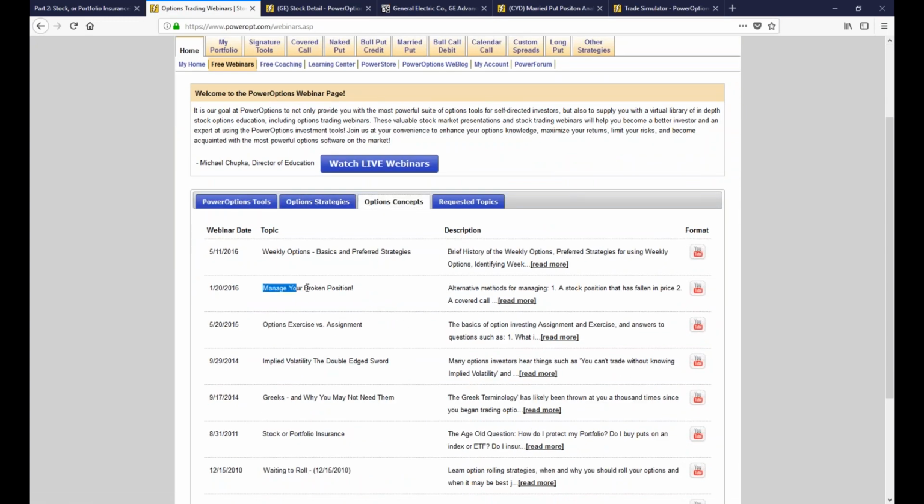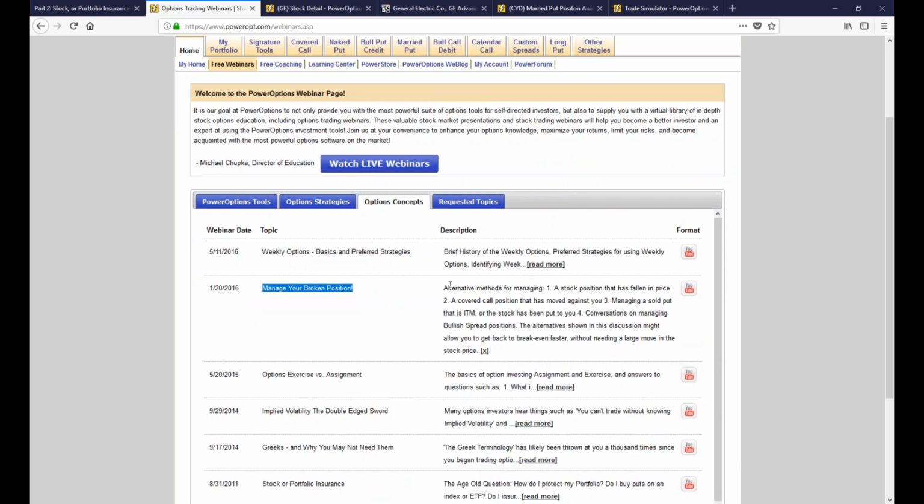Options concepts: Manage your broken position. This talks about alternative methods for managing a stock position that's fallen in price, or a covered call position that's moved against you, or managing a sold put that is ITM or the stock has been put to you at a lower price. Stock repair might be a good idea. If you don't see a stock repair, you might consider averaging down first and then going into that position, okay? Oh, so you did watch that.